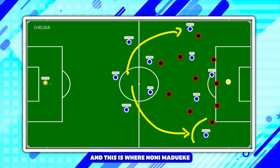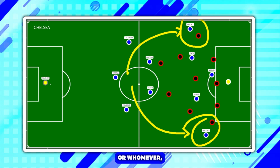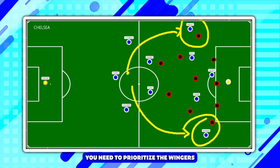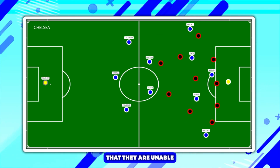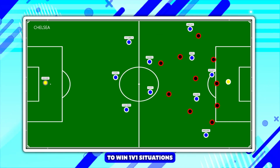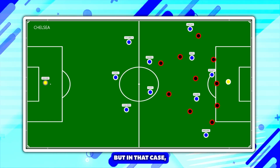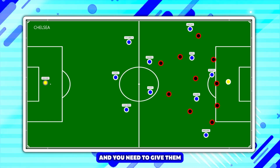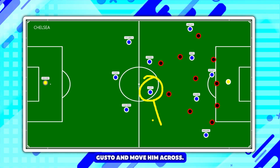And this is where Noni Madueke, Jadon Sancho, whether it's Pedro Neto, whoever it is, you need to prioritise the wingers. And they have clearly displayed that they are unable to win 1v1 situations. And that's absolutely fine. I'm not criticising for that. But in that case, you need to help them. And you need to give them some assistance. So I would drop Gusto and move him across.